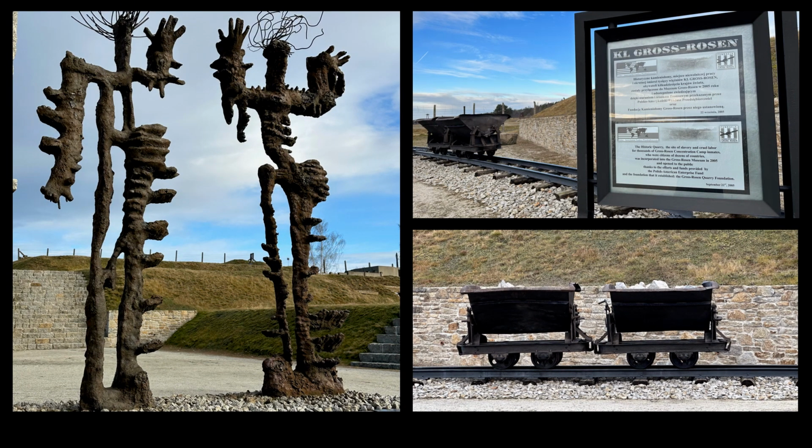Before you pass through the main gate, to the right, there is a monument to the victims of Gross-Rosen and mining carts that were used in the quarry. Part of the sign above says that this is the historic quarry, the site of slavery and cruel labor for thousands of Gross-Rosen concentration camp inmates who were citizens of dozens of countries.